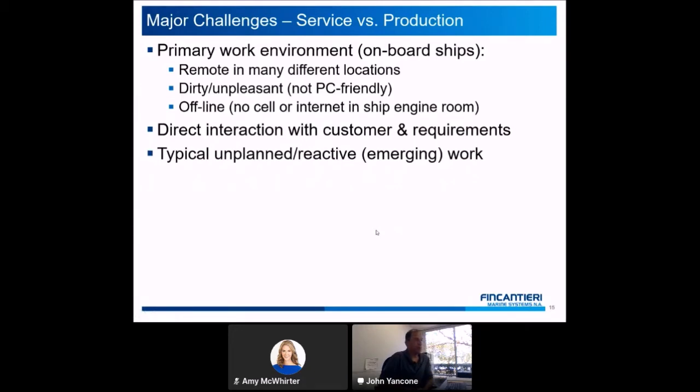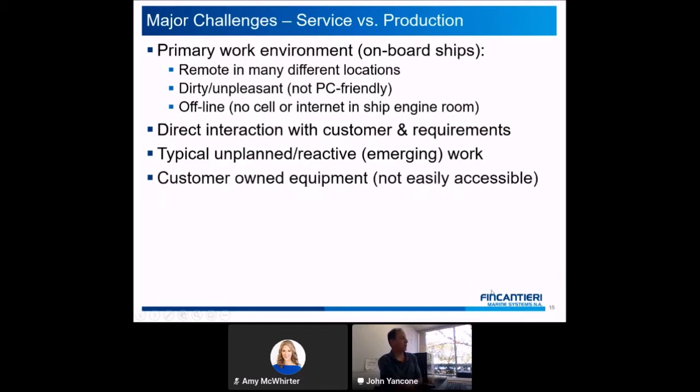There's a lot of emergent work, so we could go in there with a plan, and we need to react quickly because, as with any service and repair, if you've done anything like that at home, it never works out like it's supposed to. So it gets emerging work, and we have to react to that. The customers own our equipment, so it's not easily accessible to us all the time.